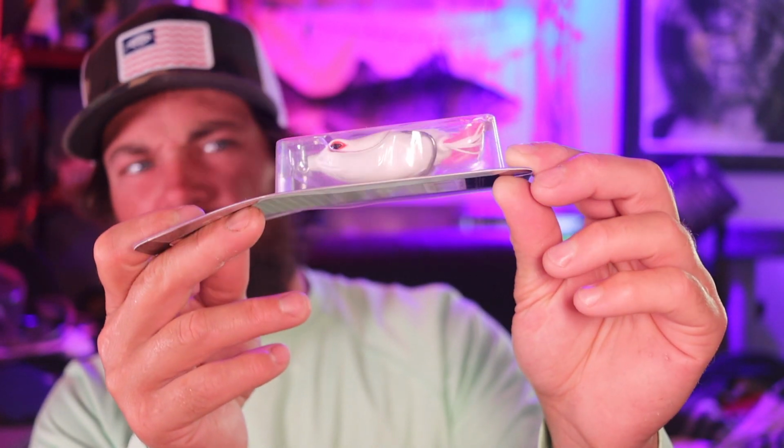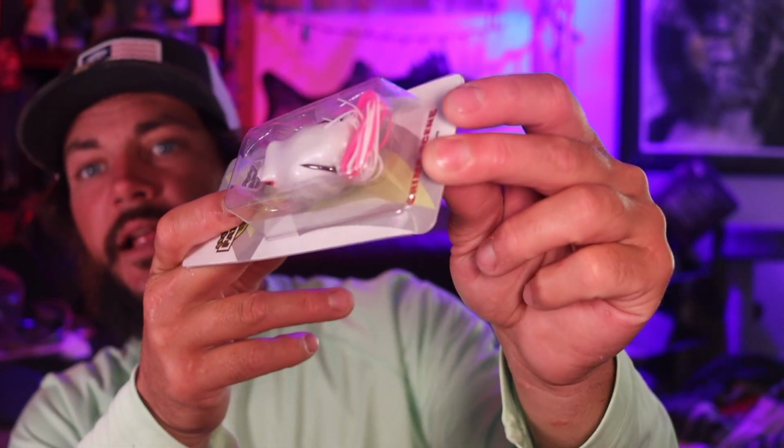The poppin' frog can still be used in the pads. You don't want to really use the poppin' frogs in the thick stuff. It will still work, but not as well as something like this fat bastard, which is not in my bag, but this was in the one they sent me. And this one, I love the color. I love the white and the pink legs. This thing is going to be a killer.